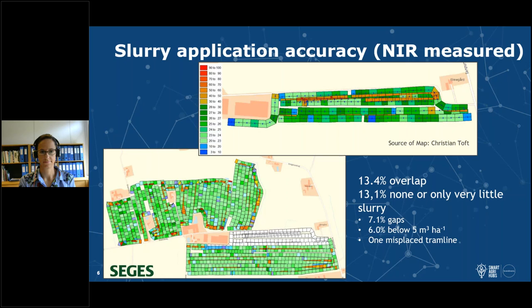We have this map that is a N-measurement when applying slurry in the field, and you can see that there are different colors that show different levels of nitrogen in the field. And we have made some calculations. We have about 13% overlap in the field, and we have about 13% of the field where none or very little slurry is applied.